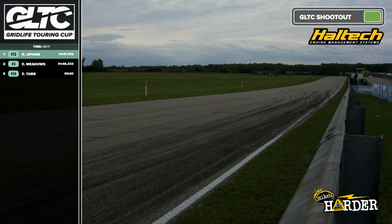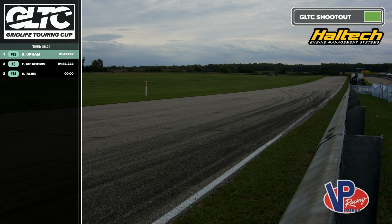But this car is built for SCCA club racing and makes speed exactly the same way that a GLTC car does. And Ryan is a GridLife buddy from years and years. He's got this car, and we bring it out. He brings it out to race whenever he can. So front-wheel drive, semi-tube frame, Honda CRX from 1986, I believe, starting his flyer.